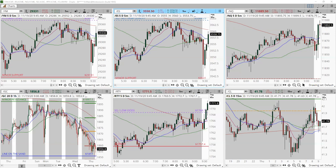We want to see if this move to the upside is sustained. So ultimately, we want to see pressure to the upside into 10 o'clock, a shallow pullback at 10 o'clock, and resetting, reshuffling into 10:30.